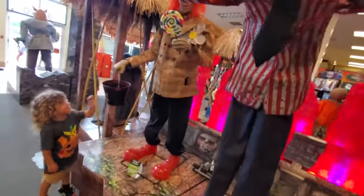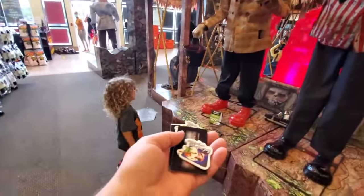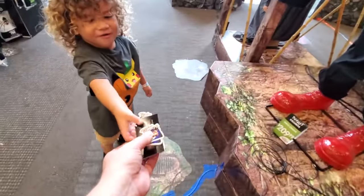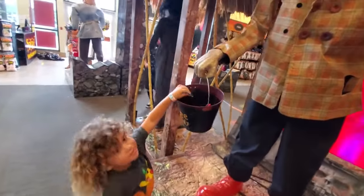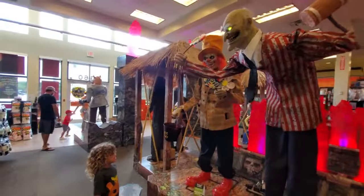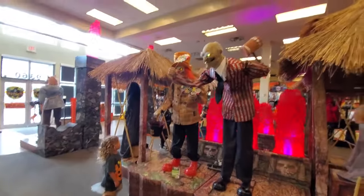Yeah, go for it. I got a whole bunch to put in there, too. Here we go. You want to stick all these in there? No. There you go. Put them all in Charlie's bucket there. There you go. I got a little helper today. All right. Yep, stickers for everyone in there.